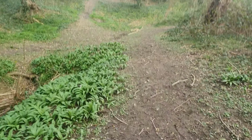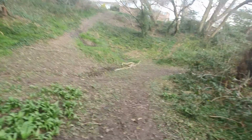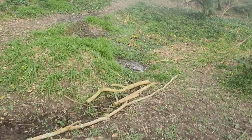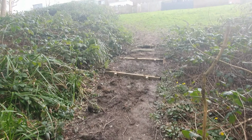Right, so we're a bit stuck with bits to do because we didn't have the wheelbarrow out on Monday when we came down last. Well, before this was filmed, obviously. So we took it upon ourselves to add in some woodland steps on this really muddy path here.